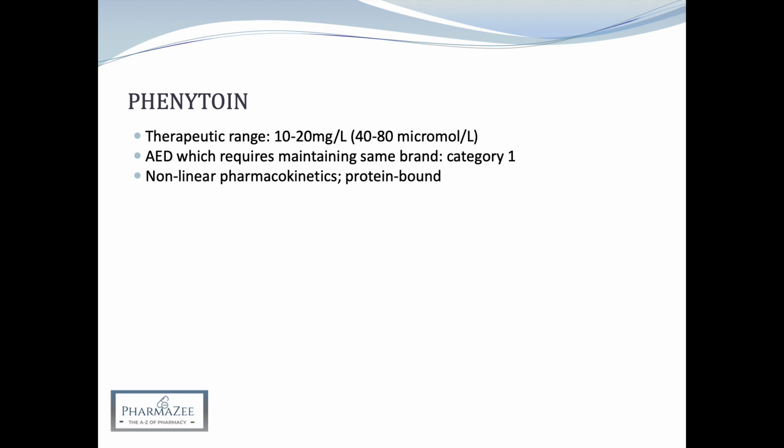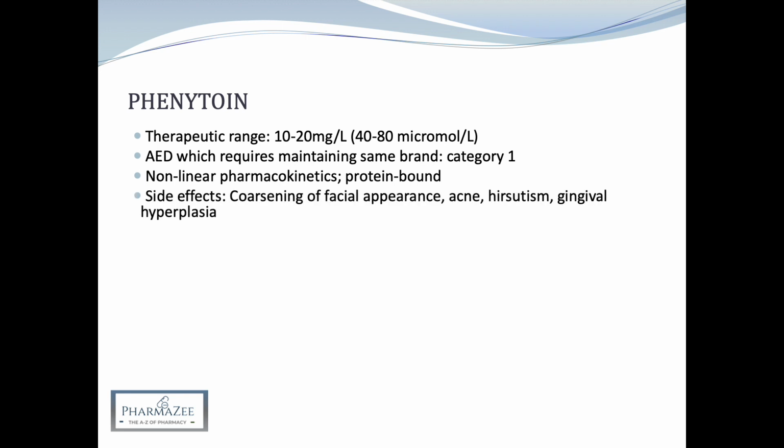It's highly protein bound, and if you're sitting the GPhC exam, you may have come across some calculations which take into account protein binding whilst on phenytoin, especially in elderly patients. Side effects include coarsening of the facial appearance, acne, hirsutism, which is male-like hair growth on a female, and gingival hyperplasia, so it's important to maintain good oral hygiene. So as a whole, it may not be the most suitable anti-epileptic drug in girls, especially young girls, because of these side effects.